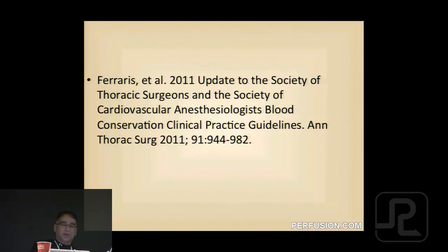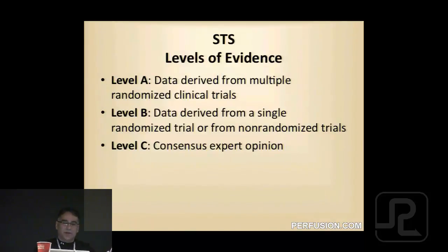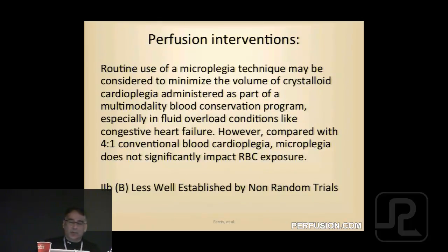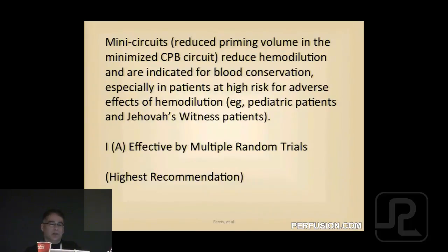I know you've all seen this before, and these are the definitions, but I'm going to summarize them under each item. Perfusion interventions, microplegia. It's less well established by non-random trials. Mini circuits, it's the highest recommendation. To reduce hemodilution, indicated for blood conservation, especially in patients at high risk for adverse effects of hemodilution.